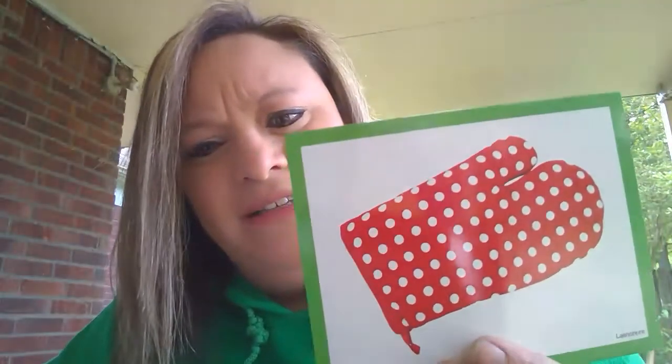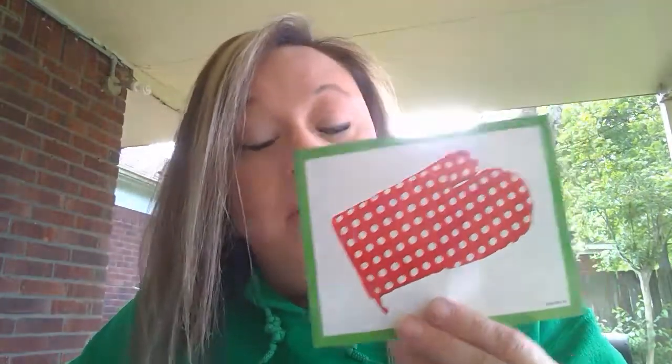All right, here's one. This is an interesting looking thing. Does anybody know what this is? Let me give you a hint. It is in the kitchen. Have you ever helped your mom or dad get something out that was hot? What did they put on their hands?